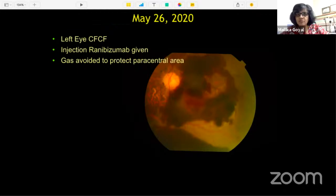And he has only one eye, and he's an HIV positive patient with multiple financial problems. So I could have done the same surgery to remove the blood, but in the lockdown time, I didn't want to take a risk with complications. So I decided not to use gas to remove the central blood, but just give an anti-VEGF for the underlying disease, which was most likely CNVM.